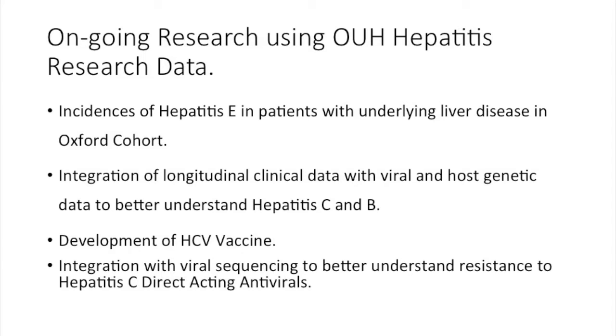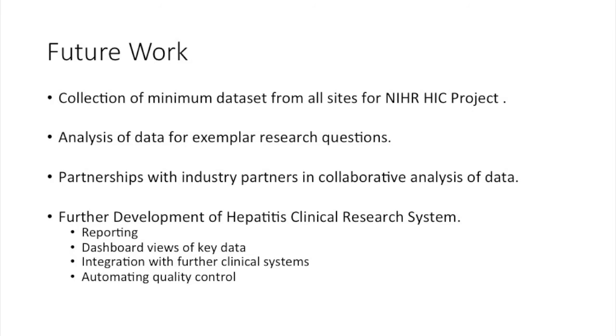And then this is the work that I'm doing on my PhD, integrating the clinical data with viral sequencing to better understand drug resistance in hepatitis C. And you couldn't do this without the clinical data that's there. You can have the viral sequencing and know that this virus is resistant, but what does that mean unless you can apply it to clinical data about what drugs they had, when they had them, what stage of liver disease they have. So this is quite a nice follow-on for me from helping to develop the system to now using the data in my own research.